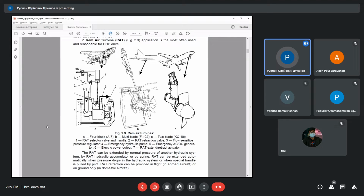And in case the engine has failed, now in this picture we have a single-engine aircraft. In case of one engine failure, all hydraulic systems, no matter how many hydraulic systems you have, 2 or 3, will fail. So in this case, the hydraulic accumulator is used for this actuator, which extends the ram air turbine in the airflow, and one of the hydraulic systems next will get power from this ram air turbine and so provide all required actions. It's possible to say that here it is not so easy in operation.